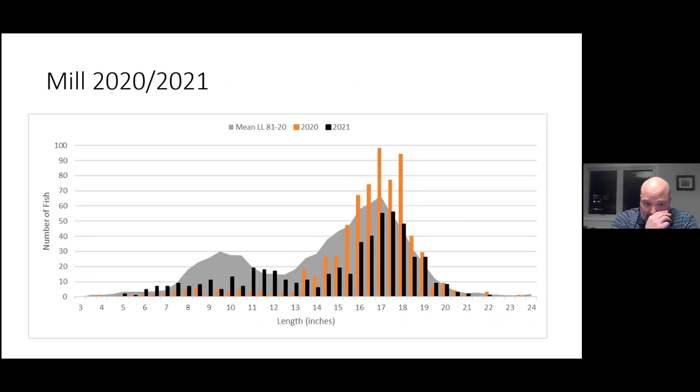And focus in on the gray area that's around the 7 to 11 inch range. We do typically see a decent number of juvenile brown trout in this reach when we sample it, and certainly 2020 and 2021 were low relative to that. And on the right side of this graph, coming back to those three main trends we've seen, we see a few more bigger fish than we've seen in the past.